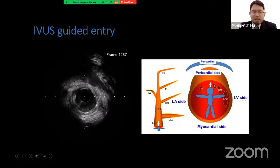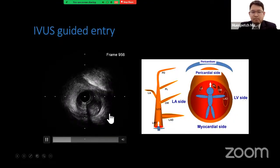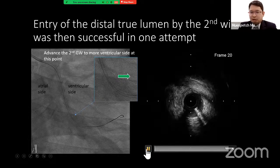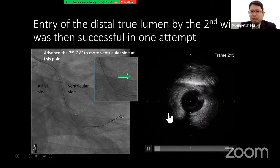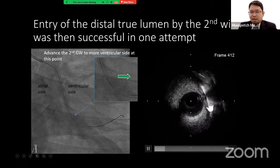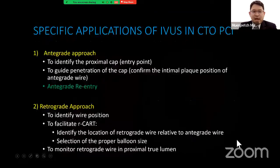So I know that in this case, to reach the distal true lumen, the second wire must be advanced more on the ventricular side. So I suggested the operator advance the second guide wire more into this side, the ventricular side. So from knowing the information from the IVUS, we can successfully re-enter the distal true lumen in only one attempt. So check IVUS again, and now the wire was in the distal true lumen. So this is how we can do the re-entry by the IVUS guidance.